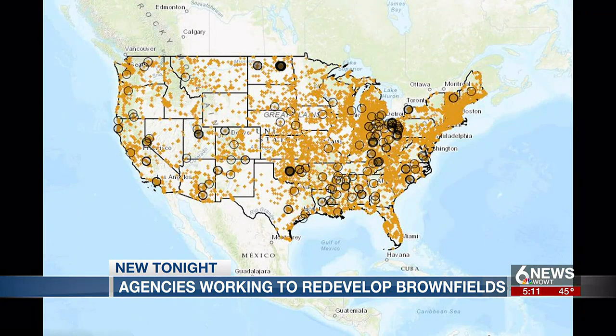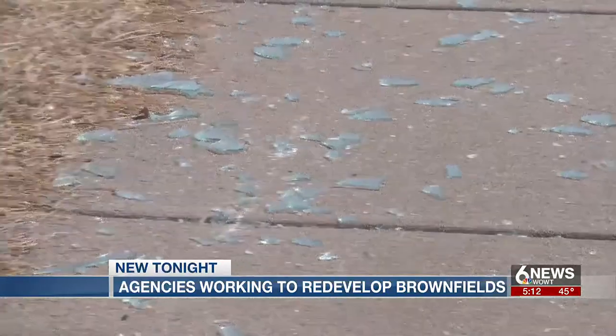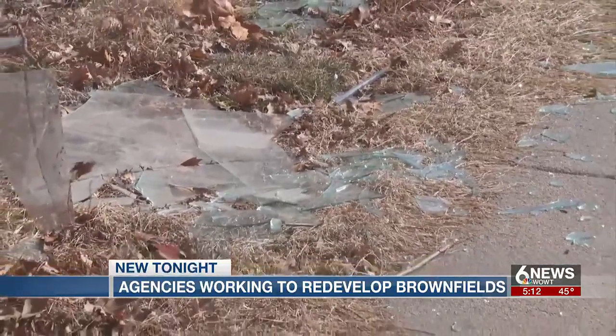This EPA map shows brownfields across the country and here in Nebraska. Their study shows that redevelopment of a brownfield can increase property values by 5 to 15% within a mile radius. On your side in Omaha, Bella Caracta, 6 News.